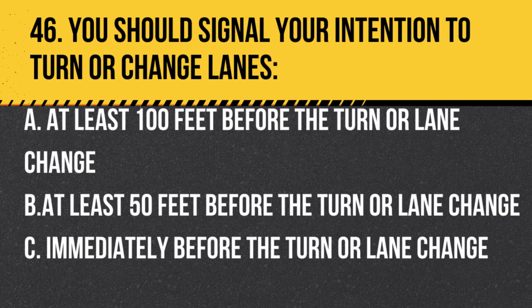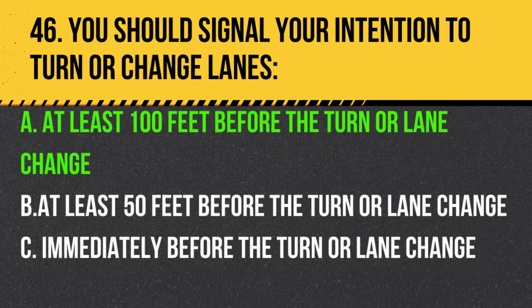Question 46. You should signal your intention to turn or change lanes. A. At least 100 feet before the turn or lane change. B. At least 50 feet before the turn or lane change. C. Immediately before the turn or lane change. Answer. A. At least 100 feet before the turn or lane change. You should signal your intention to turn or change lanes at least 100 feet before the turn or lane change to give other drivers enough time to react.